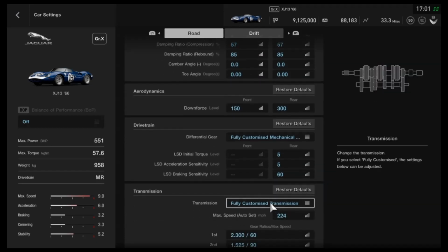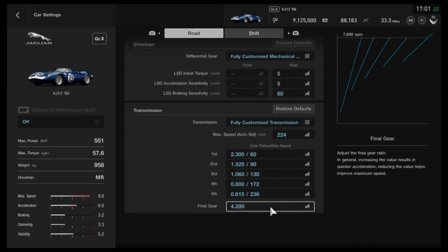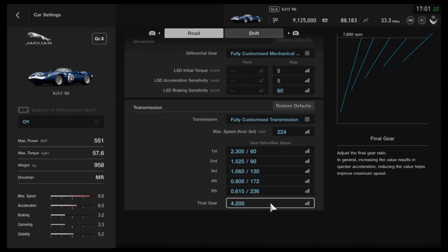As far as finally the gearbox, as I've said with pretty much all of these, if you increase or decrease the power, why you'd want to I don't know, but theoretically you will need to adjust the gears accordingly. If you do what I've done, then I would recommend 2.3 for first gear, and incidentally an auto setting of 224 miles per hour, of course. Then 2.3 for first, 1525 for second, then 1060, 800 and 615 with a final drive of 4.2. And that's good enough with what I've done to give you a top speed of about 212 miles per hour, with some room for slipstream as well. So pretty good all round.